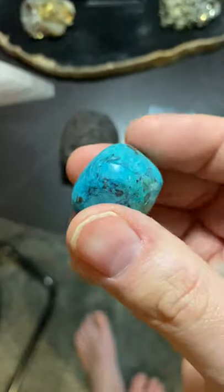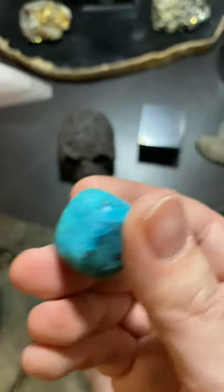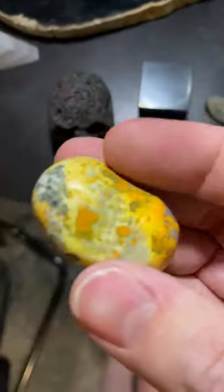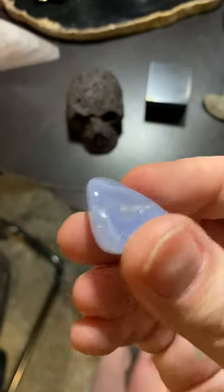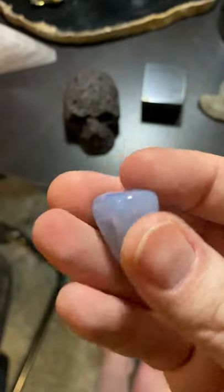There's a beautiful piece of chrysocolla. This is like top grade. Chrysocolla is awesome. Bumblebee jasper, which is so cool. Love bumblebee jasper. Here's a little piece of angelite, which is awesome if you want to communicate with your angels or spirit guides.